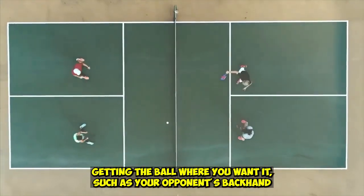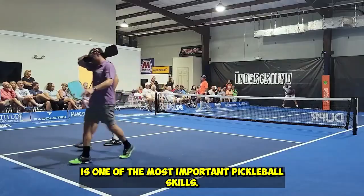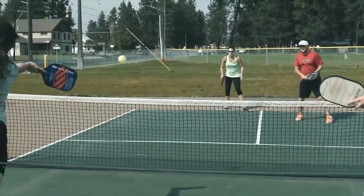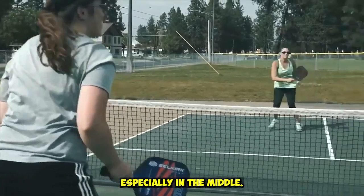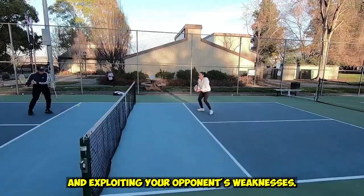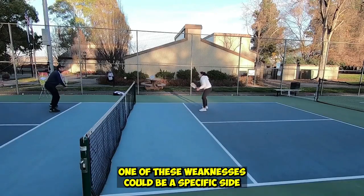Getting the ball where you want it, such as your opponent's backhand, is one of the most important pickleball skills. The best place to hit the ball is near your opponent's feet, especially in the middle. Pickleball strategy involves playing to your strengths and exploiting your opponent's weaknesses. One of these weaknesses could be a specific side.